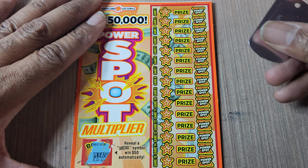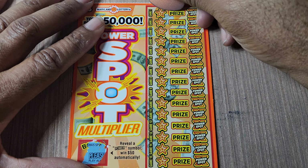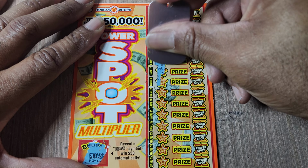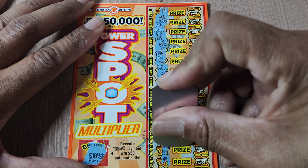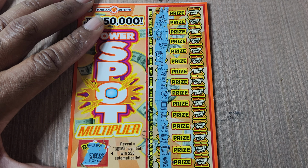All right, we got please try again over there. Try this focus again. It was kind of blurry. All right, let's see what we can find. All these tickets came from this little store on Route 7, not far from me. All right, nothing on our first ticket.